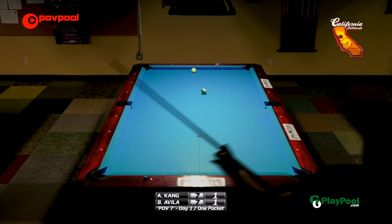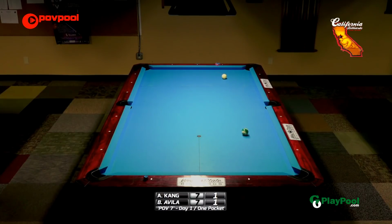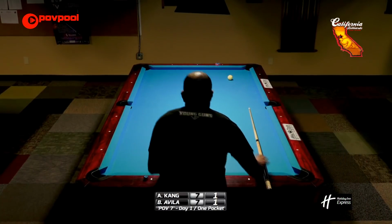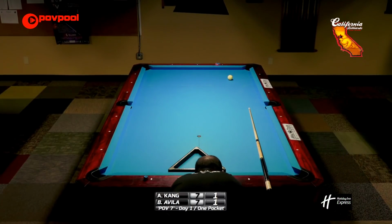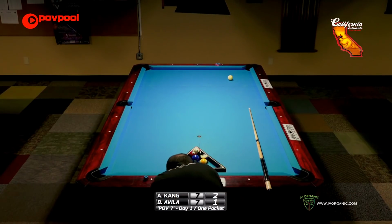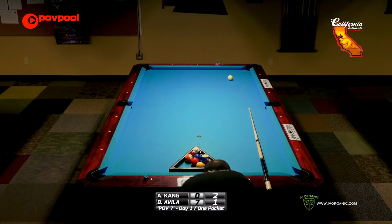Hit that good. Short. Hit a short? No, I don't think so. Wow, he hit it good. Wow, what a match he won. What a shot. Our match, 2-1. Game, yeah. Wow, nice shot. Okay, Amar takes a 2-1 lead with a nice shot.